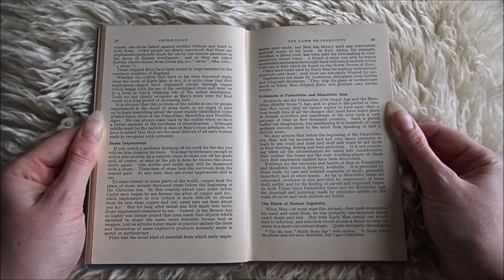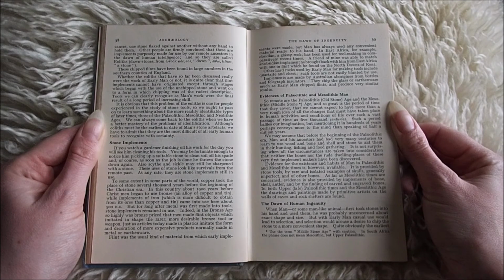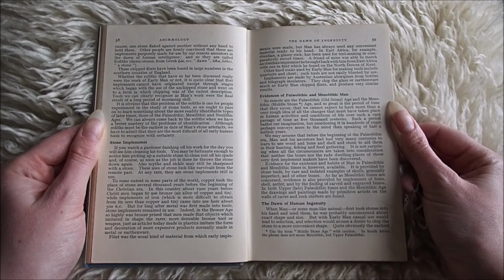It is obvious that this problem of the Eoliths is one for people experienced in the study of stone tools. So we ought to pass on to learn something about the more readily identifiable types of later times, those of the Paleolithic, Mesolithic and Neolithic ages. We can always come back to the Eoliths when we have a better mastery of the problems of identification.